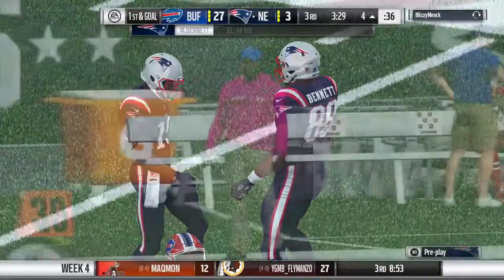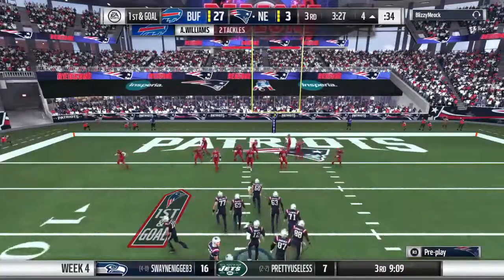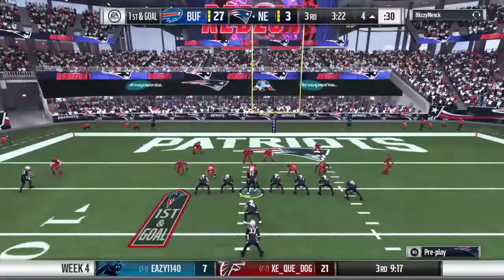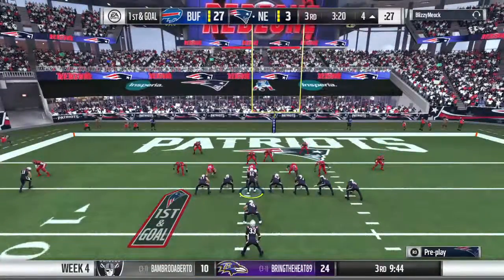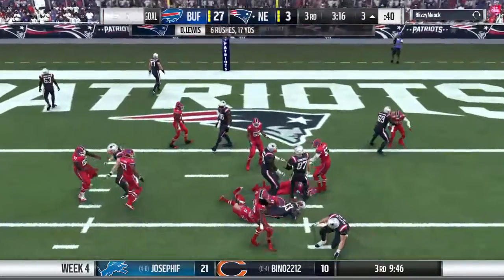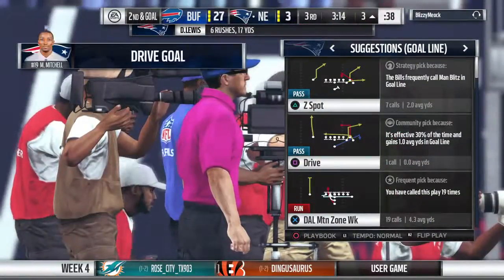Now that play will end up on the highlights, and you'll see it all over the place. But what you won't see, the offensive line that bought the extra time that allowed for the big completion downfield, those guys made that play possible. Brady gives this one to Lewis. Only a yard that time, 2nd and goal.